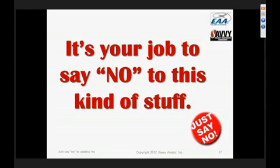Now, as aircraft owners, it's your job to say no to this sort of thing. And when I say this sort of thing, I mean recommended maintenance items that don't clearly contribute to the safety or dispatch reliability of the aircraft. I mean, we don't do maintenance for maintenance's sake. There are only two reasons, or actually three reasons to do maintenance.